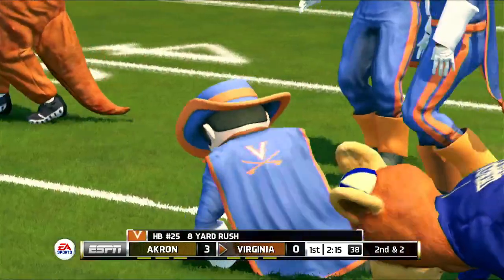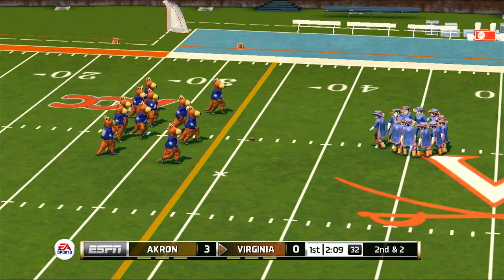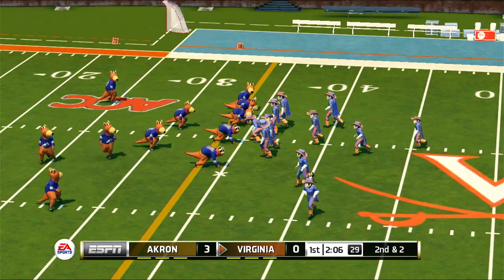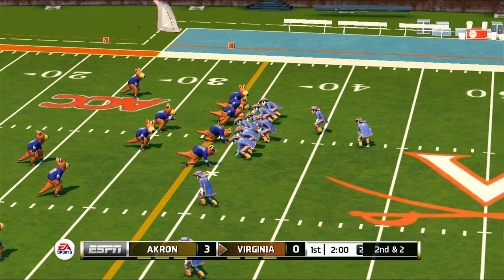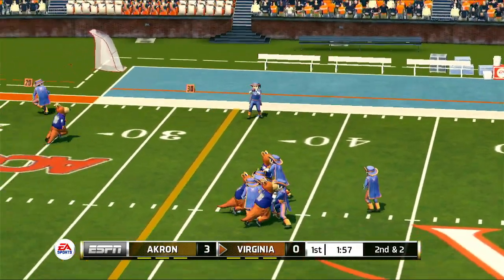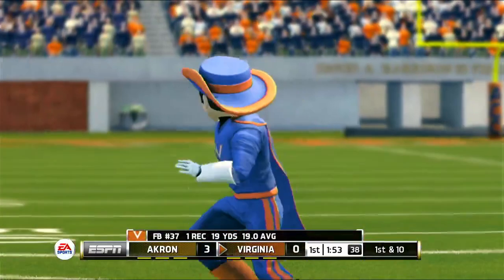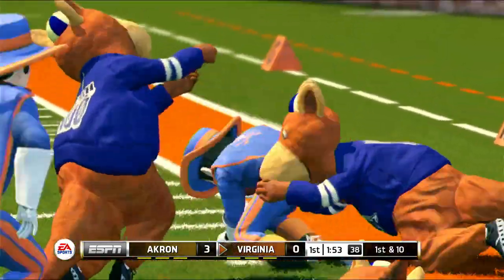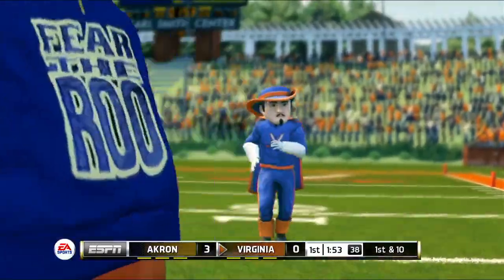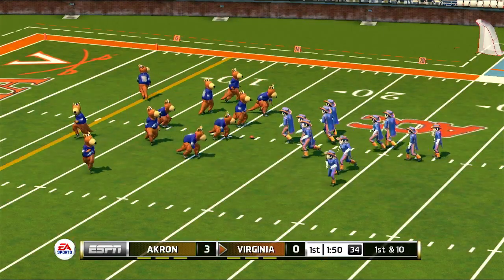Gets to around the 35. Slings it to his fullback. He's taken down at the 17-yard line. That's the beauty of running play action against zone coverage. In man, the defender has his eyes on the guy he's covering. But in zone, the defender's looking right at the quarterback. That's why that play action worked so well for a first down. They weren't sure if it was a run or a pass. From the 17-yard line, first down.